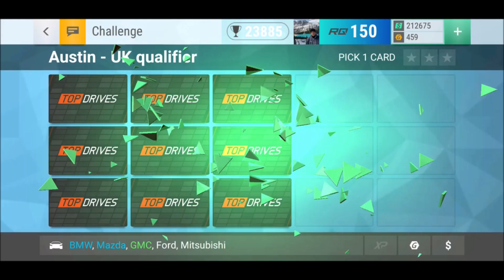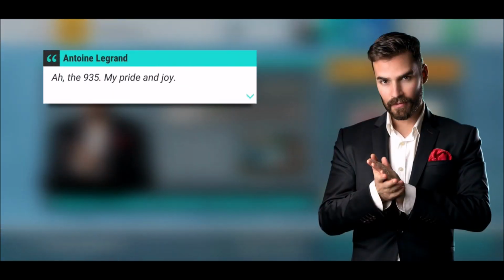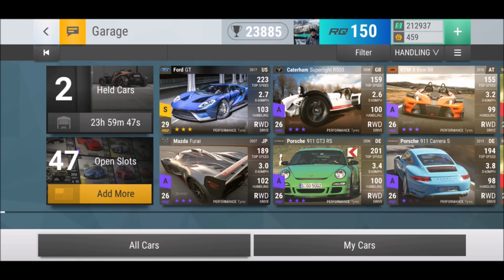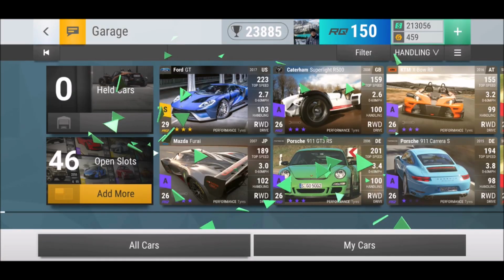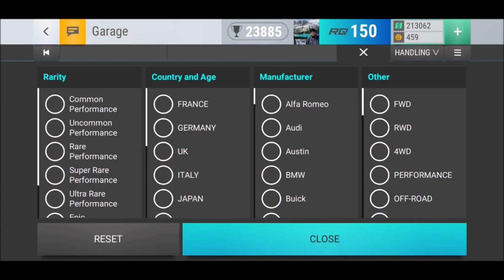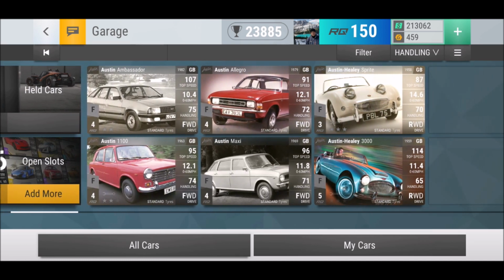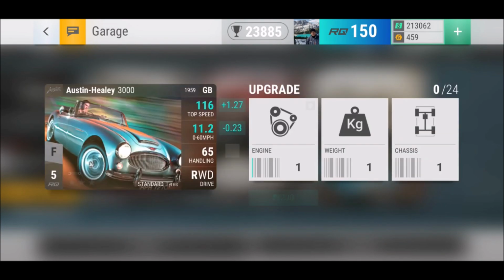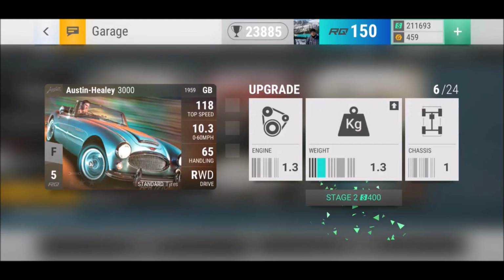Okay, so if you think about it now, you can get a Moby Dick. Yeah, you need to collect Austin cars. The 935, my pride and joy. You need to collect Austin cars, and there will come another challenge, an Austin challenge, where we have the chance to get the freaking Moby Dick. So, I got all 6 of them. It is complete. The Austin Healey, let's make sure we lock it. We don't want to accidentally sell it, that would be the worst.